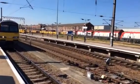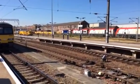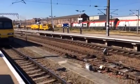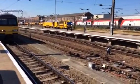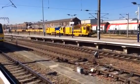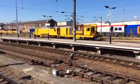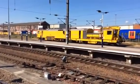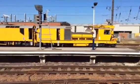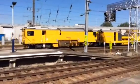Now about to pass over there at Doncaster is your 10:24, 6J12 Network Rail service from Hitchin Down Yard to Doncaster DCE Sidings. It's a Tamper, I think. Something of the sort. Where's the number on this thing? There we go, 8217. Stoneblower, Network Rail.